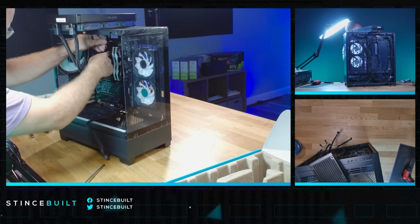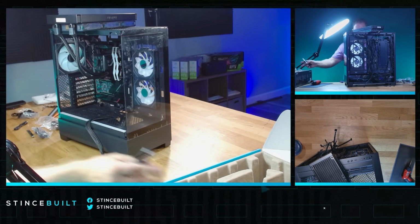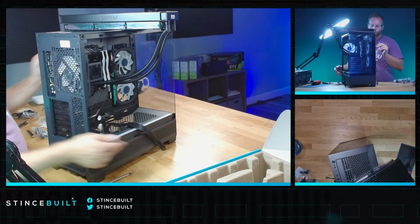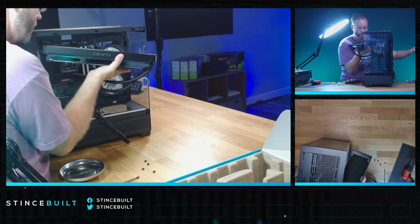Next is gonna be running our pump cable. So up and over, good, all right. Now that's secure, all of our cables up here are secure. We can spin this really quick before we put the mount in the rad. We're going to work on just getting these cables kind of under management back here really quickly.